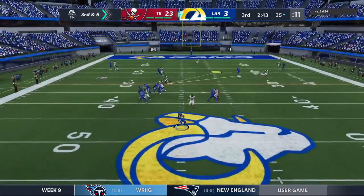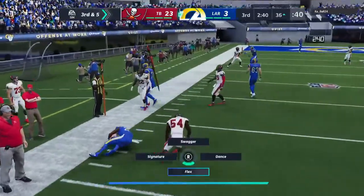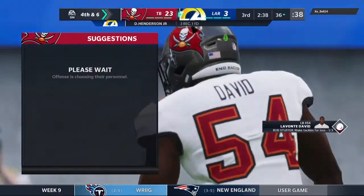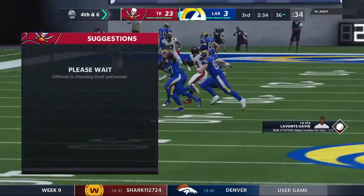Now Stafford. Now they go screen. It's complete. And that play went nowhere. Losing yardage. It'll be back at the 36. It'll be a loss of 1, and that's going to bring up a 4th down.